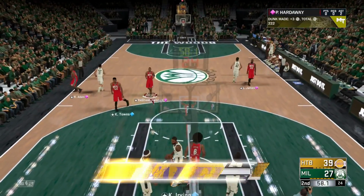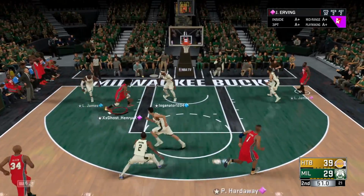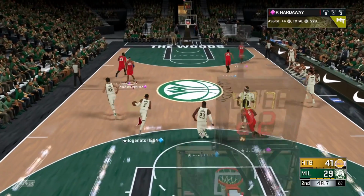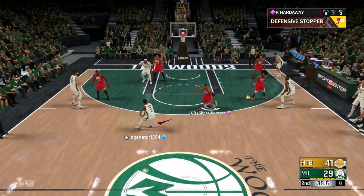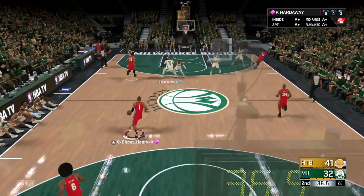Let's go. Let's go to my boy Penny. Penny's going to my boy Doctor. Blown by, going to the rim, and putting it down again. Yo, this card dunks so violently. I love it. Defense. Defense. Oh, God. Yo, can you stop zigzag? If he hits that, I'll be choked. Oh, my goodness.